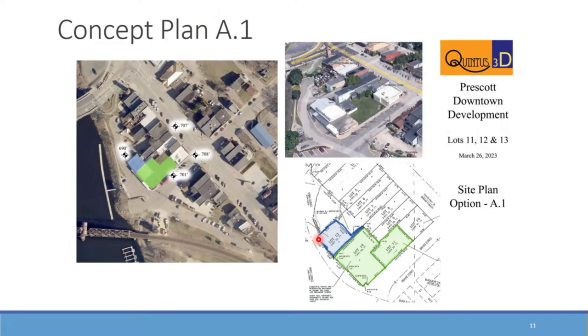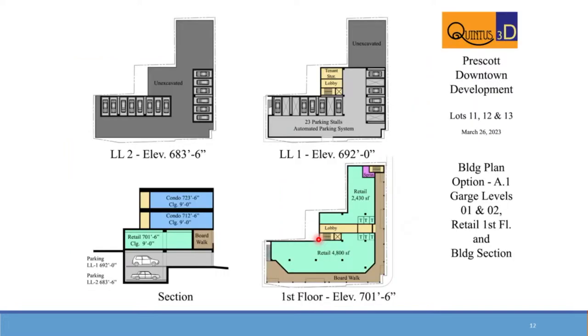All right, we'll go on to the next one here. So that was option A. This is going to be option A1 now. This is just the same as our first sheet on the first option. So we'll go on to the next one. All right, so option A1 is a retail level with two levels of condos above it.